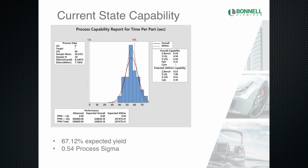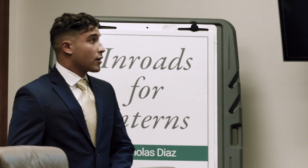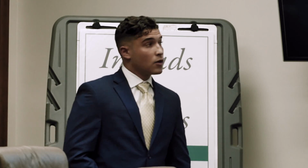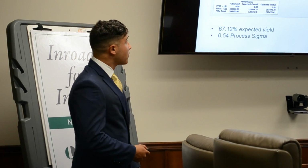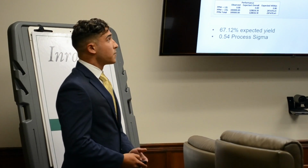But we also found that 30% of our samples that we sent through were over our tack time of 60 seconds, which is not good at all. Our expected yield would only be about 67% under our time, which is a 0.54 process sigma, 0.18 process capability, which is very bad, but it allows us room for improvement.